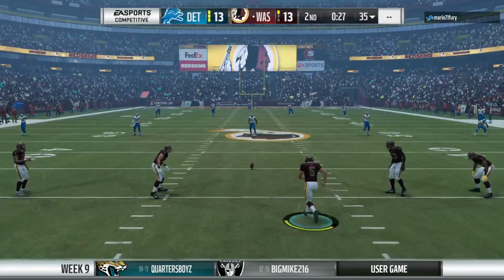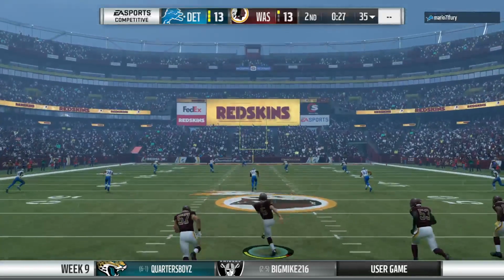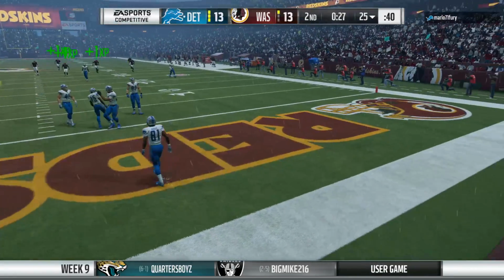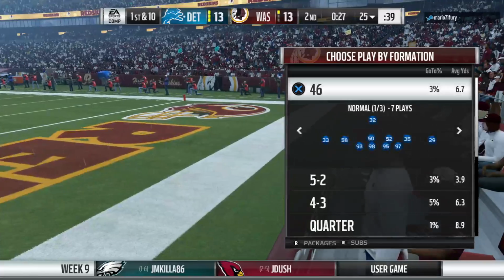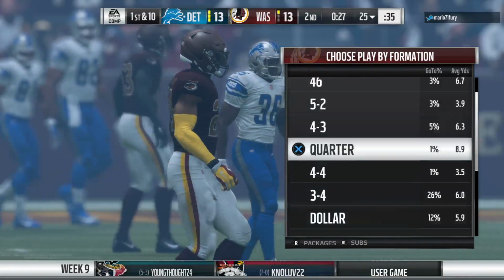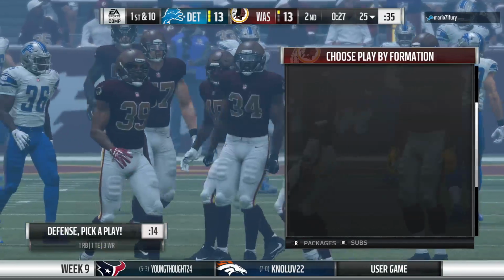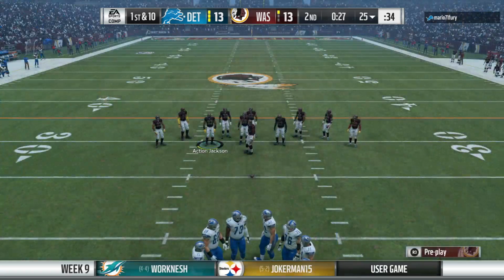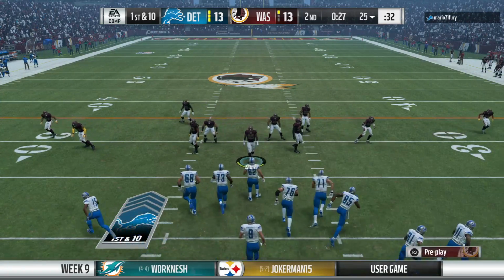So we're right back where we started, all even as the kick's away. And they will not get a chance to return this one as it's through the end zone for a touchback. So the Lions offense ready to go back out onto the field. And with time quickly fading here in the second quarter, not sure how aggressively, offensively they want to play this.